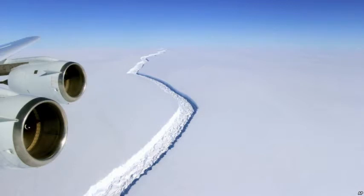Now, only 20 kilometers of ice still connects the iceberg to the shelf. By nature, ice is brittle and can break easily. O'Leary says the process that is opening the large crack is a natural one. "The crack is a natural phenomenon. The ice, by its nature, is quite brittle. It tends to crack quite a lot.